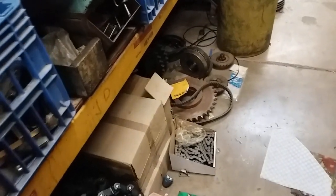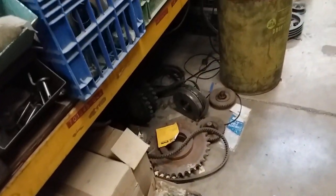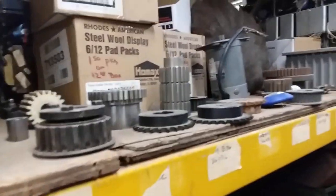So I got some more power supplies up here. And something part of the conveyor belt there. Some sort of conveyor stuff. Yeah, some big sprockets down there and pulleys. Oh yeah, bins full of sprockets. Okay, and a bunch of sprockets up here.